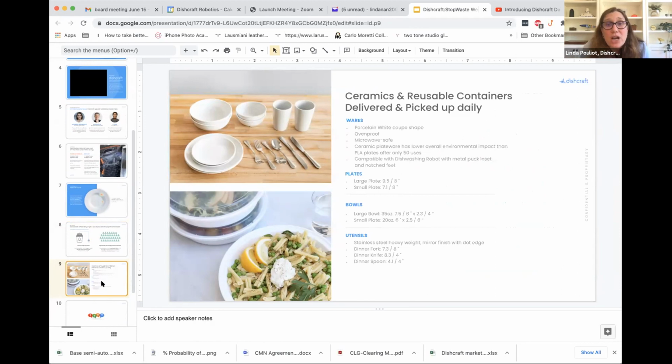So we do a variety of ceramics as well as reusable containers. There are 7 different sizes of those containers. We also do flatware, mugs, and cups.